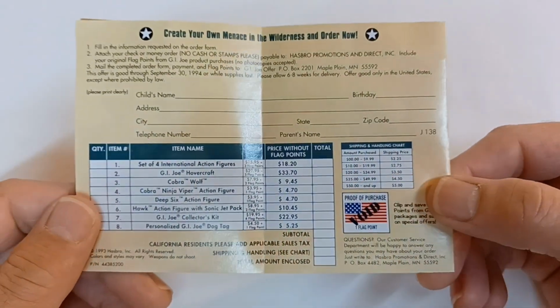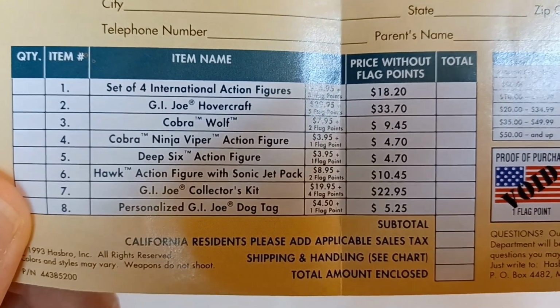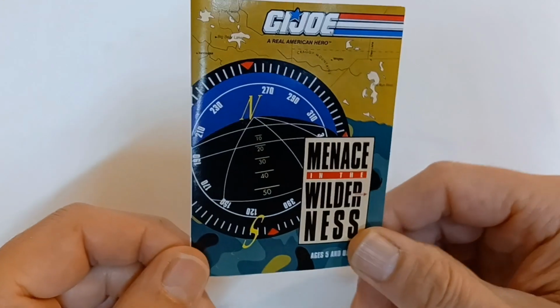There's the order form, which you could also get the G.I. Joe Collector's Kit and a personalized G.I. Joe dog tag. Those would have been nice to have.